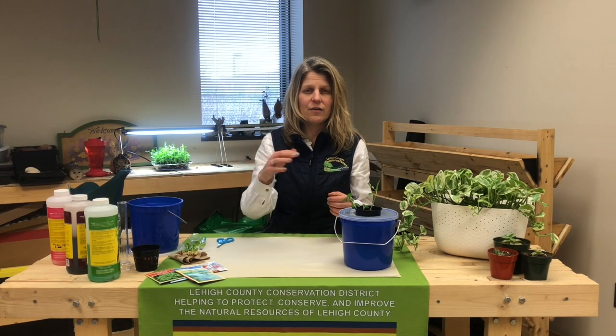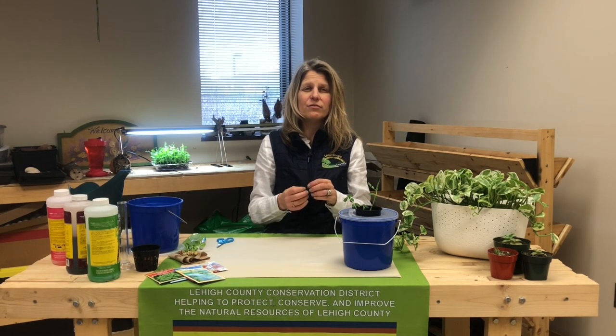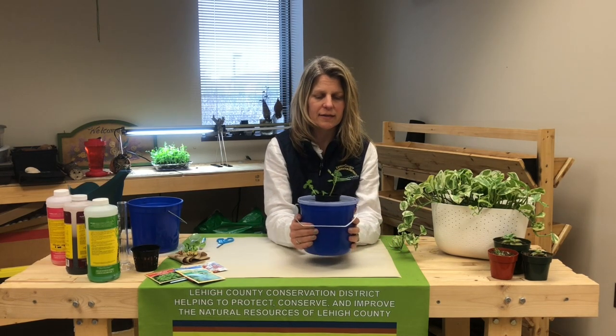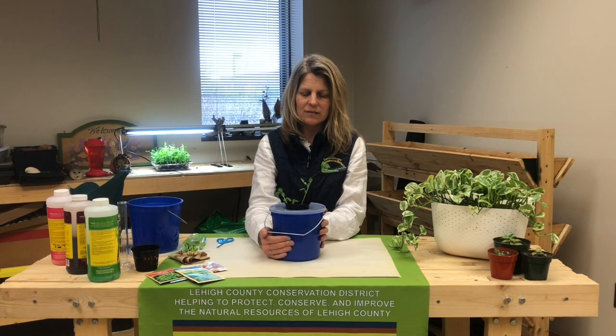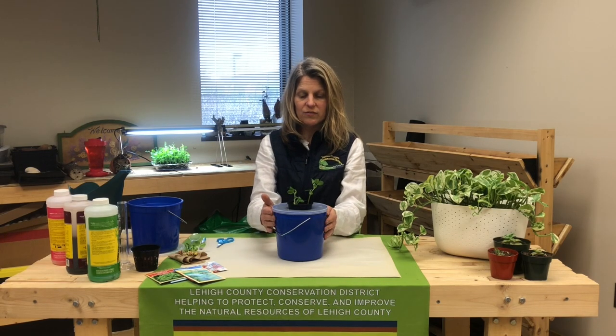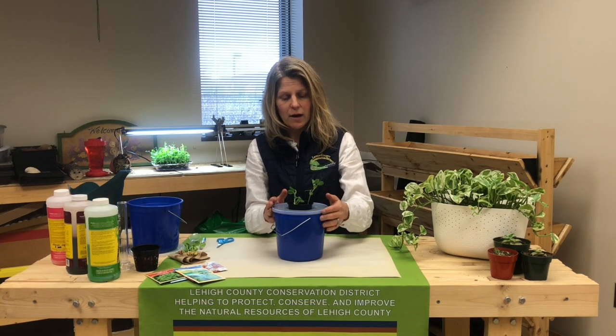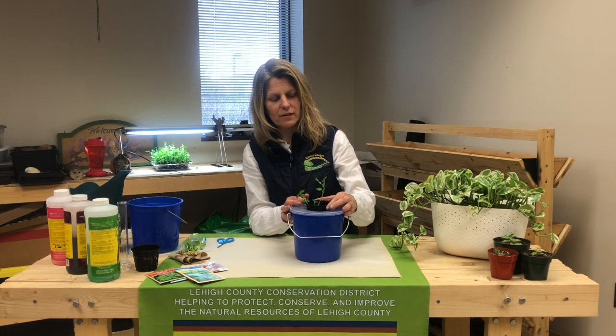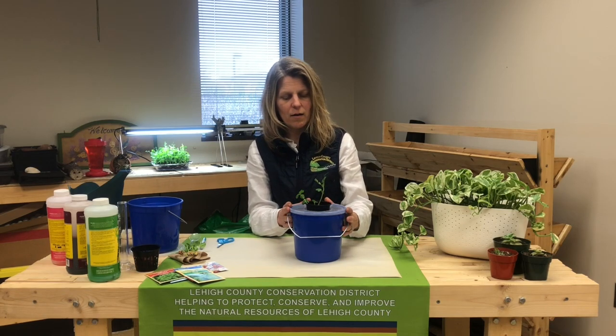It's just using nutrient water that is circulated throughout the roots of plants to help them grow. And this is a really efficient way to grow plants, and it's very beneficial in areas where your natural resources are limited. So today we're going to work on a simple hydroponic system, which is great to use with kids. It doesn't involve caring for any animals because the nutrients are already in the system. Right here we have a bucket of pea shoots that are growing right now.